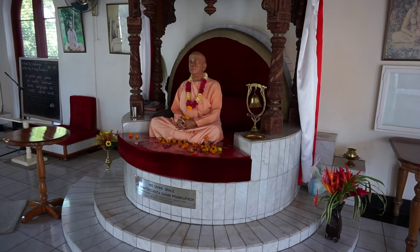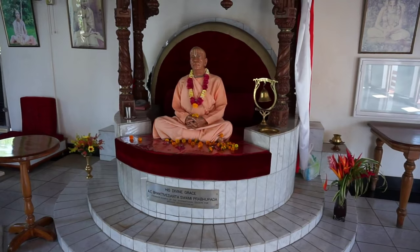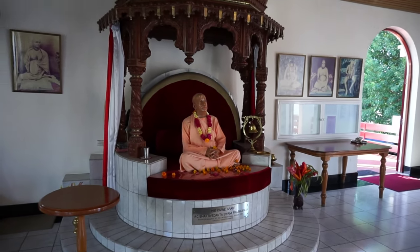And this is to the right of the entrance. He is the founder of the Krishna Consciousness. And we see his statue in every Hare Krishna temple. Right there.